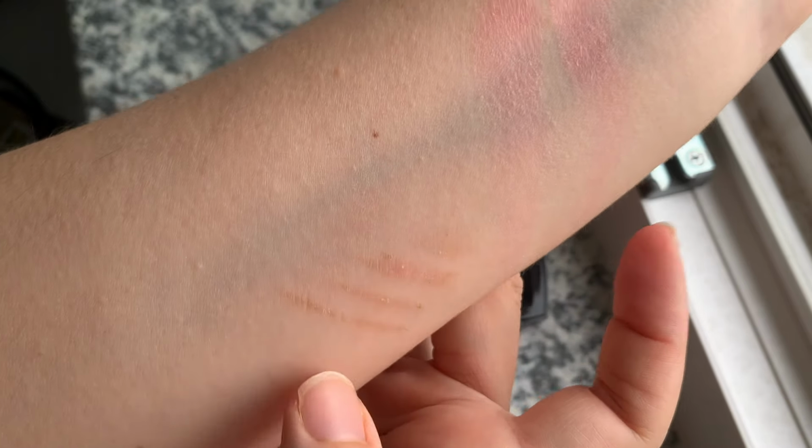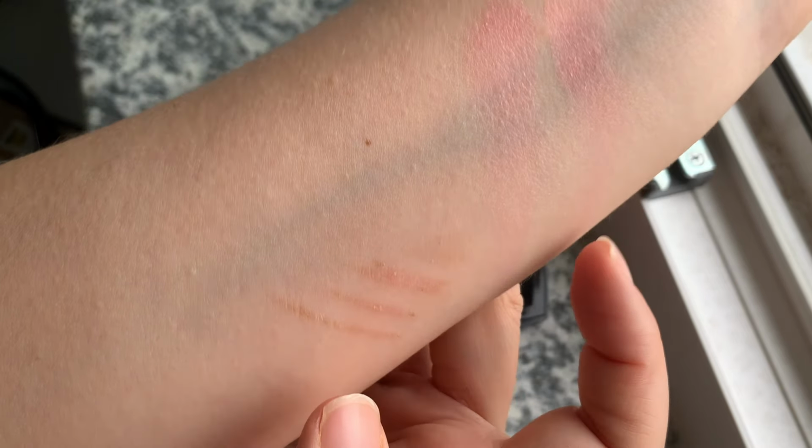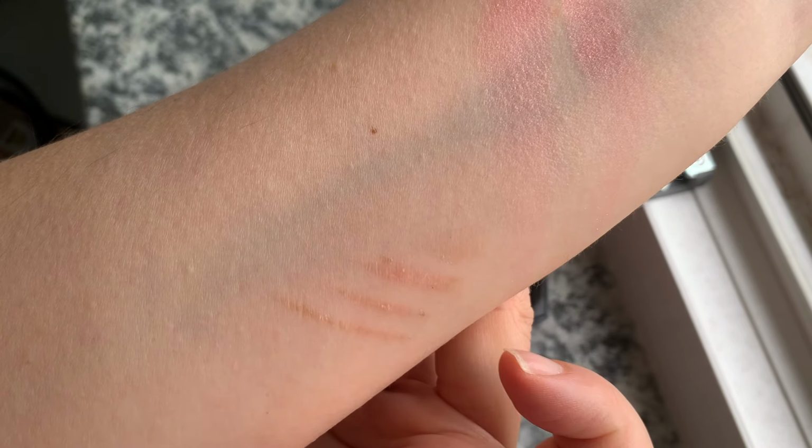Excuse my mark here. I burned my skin while I was cooking. But anyway, this is the comparison.